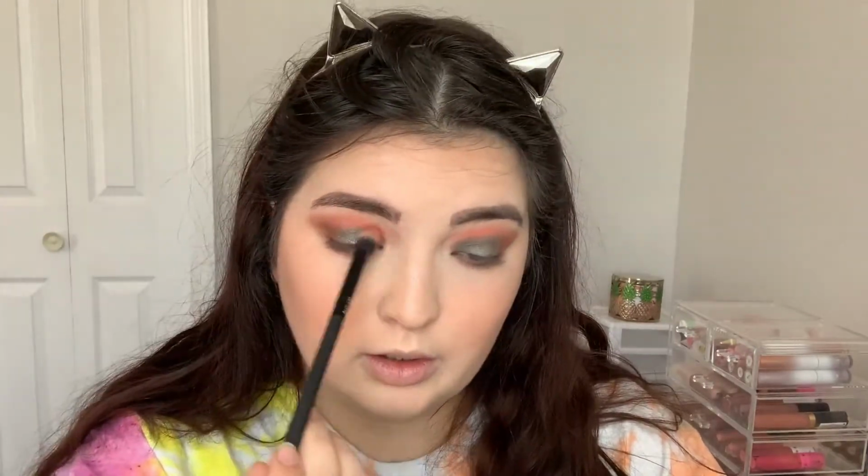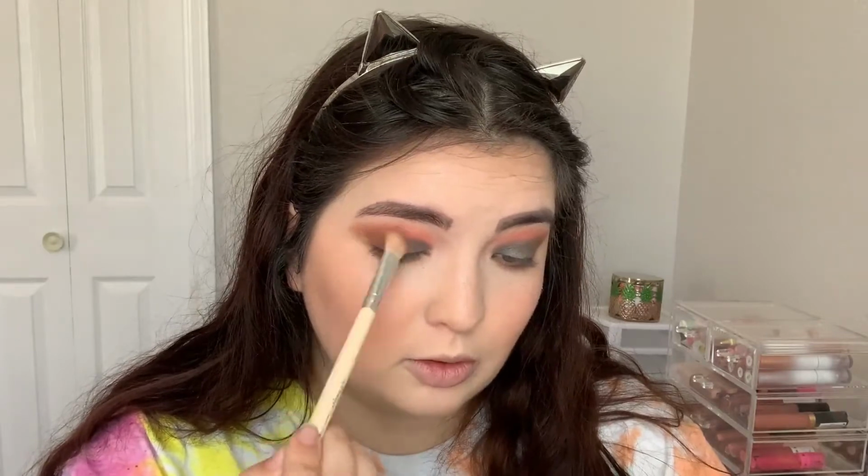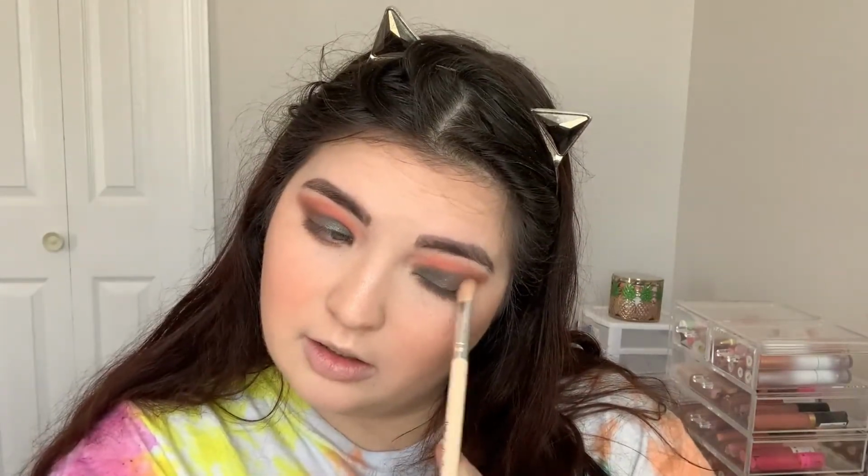Okay, let's take more of that pink. Just pulling that a little bit more, and then more of the lighter brown shade that's in the outer corner, and kind of blend that into the blue, just to get rid of any harsh lines that might be there.